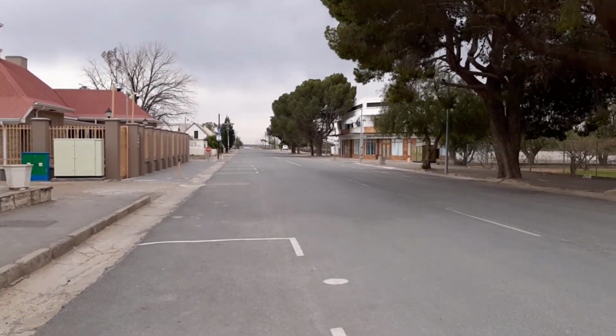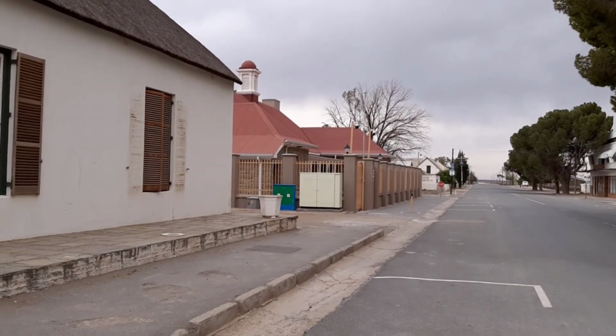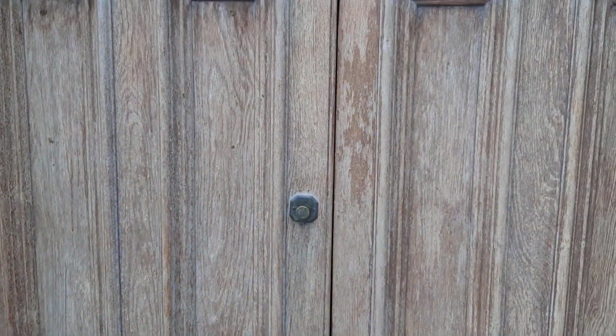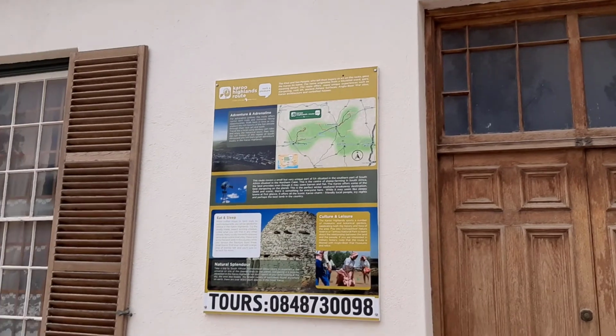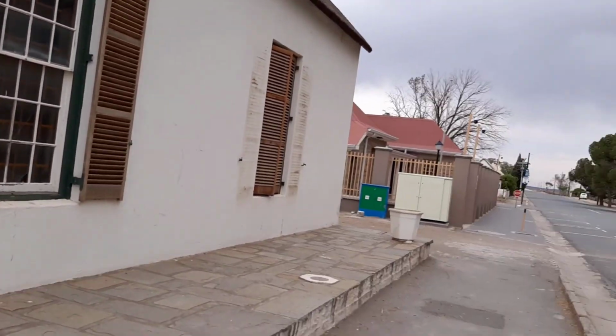Do you think they'll be open? They don't look open, eh? But you can try. I'm gonna try. So let's see what we can find at the museum, if they open. I don't think they open. It doesn't look open to me. Let's have a look. Museum is closed. What a pity. That's a pity it's closed.